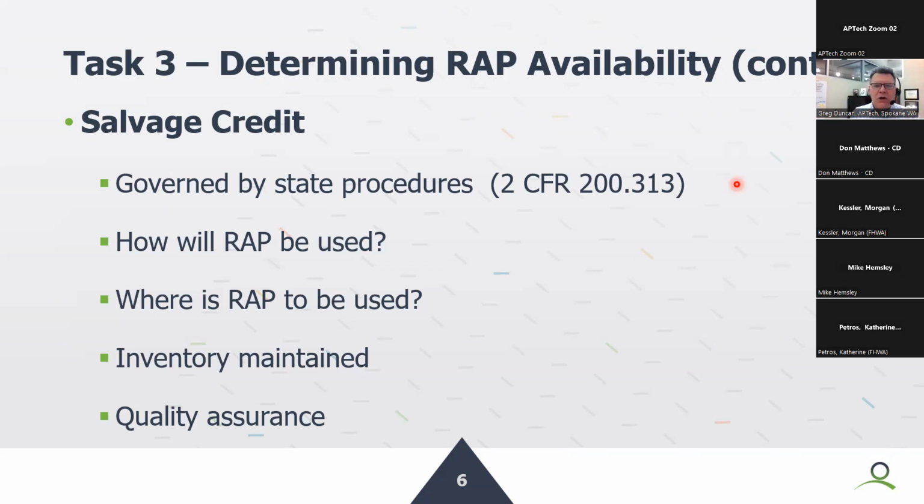And so we talked about ways around that. Money wouldn't have to necessarily change hands, but if there were state procedures that said this RAP material is going to be used in other federal aid programs like pavement preservation, then that could be an acceptable use of that material. And so we were encouraged to take a look at defining what state procedures might cover. And so we used the CFR guidance to walk through that, and the discussion was, how will the RAP be used?